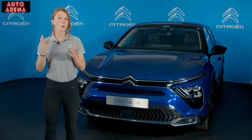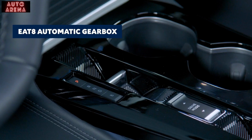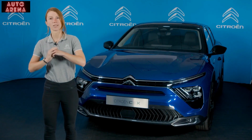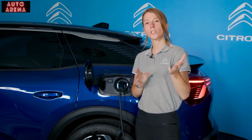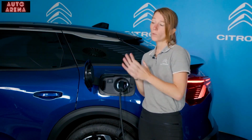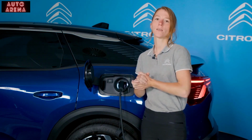Whether you choose petrol or plug-in hybrid, all feature the E88 automatic gearbox, making progress smooth and hassle-free. For the ultimate in comfort and the best of both worlds, C5X plug-in hybrid combines the efficiency of a Puretech petrol engine with an 80 kilowatt electric motor and E88 automatic gearbox. It gives you the flexibility of being able to drive in 100% electric mode for the majority of daily journeys, but also having the benefit of a petrol engine for when you want to go that bit further.